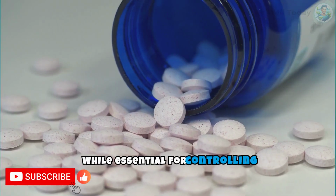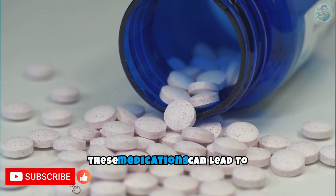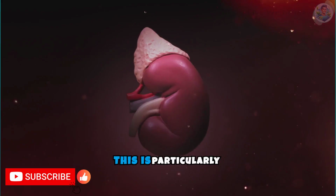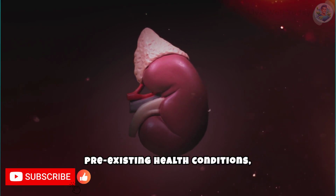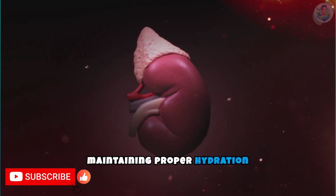While essential for controlling conditions like congestive heart failure and hypertension, these medications can lead to excessive fluid loss, resulting in dehydration. This is particularly dangerous for the elderly or those with pre-existing health conditions who may not feel thirst adequately or have difficulty maintaining proper hydration balance.